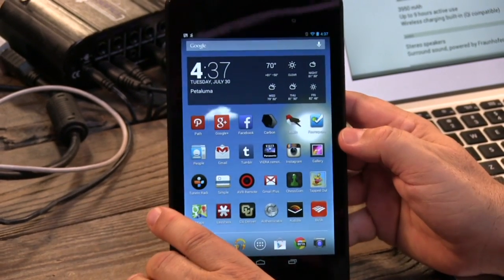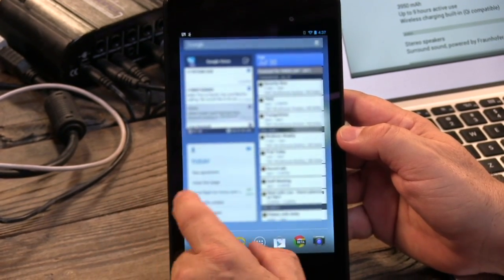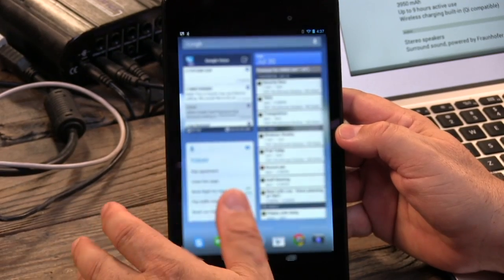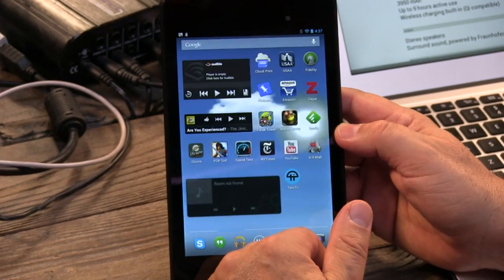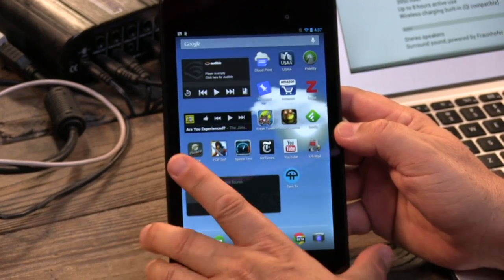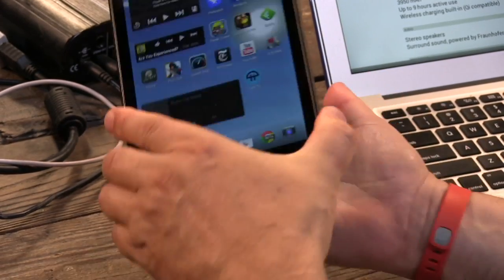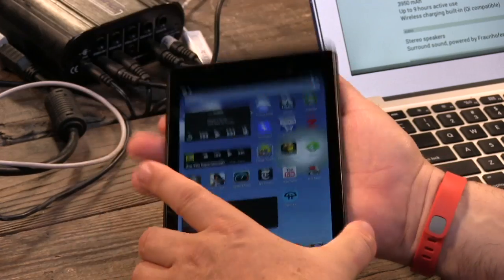Great battery life on this, too. They put a 3,950 milliamp hour battery in it. That's a big battery. 9 hours of active use. I've had this now for 4 days. Charge it up overnight, and I don't plug it in again until I go to bed. It's got great battery life. And I've already ordered a Qi charger because it says wireless charging built in. So you could put it on any compatible Qi charger, and it'll just charge up. Pick it up, put it down.